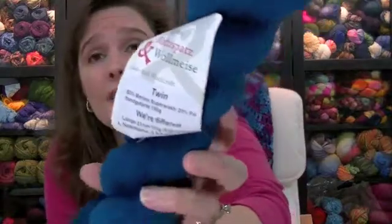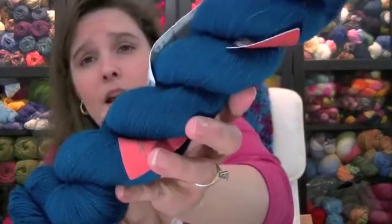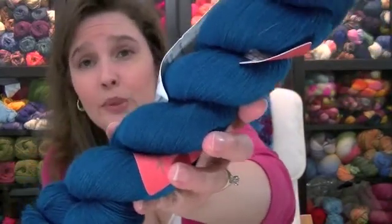I've been talking a lot about doing the Effervesce socks, which is another pattern in my knit along. And this is the yarn I'm going to use. There's been talk on the boards, and this is turning out very blue on the camera. However, it's very teal.